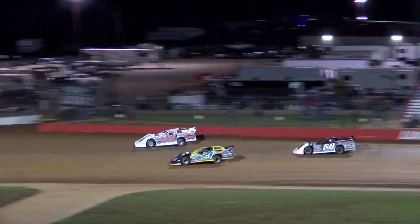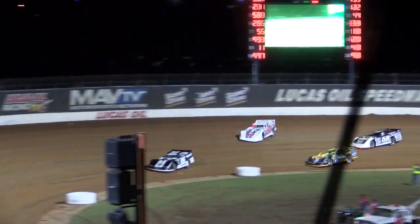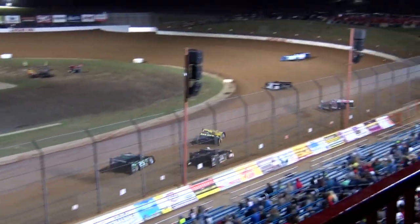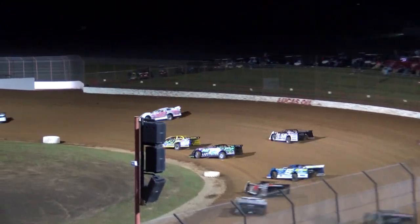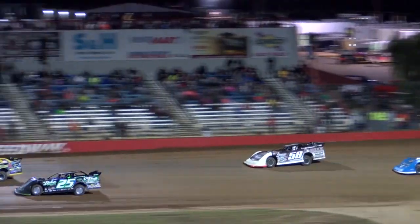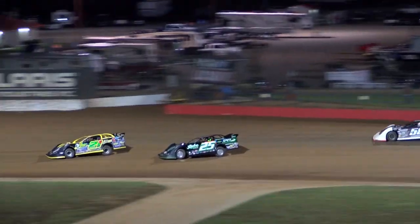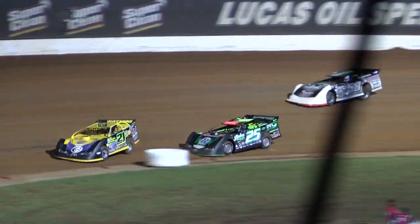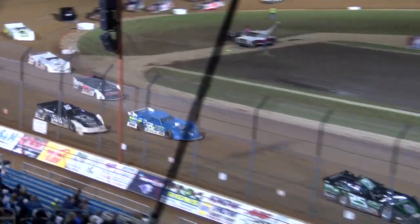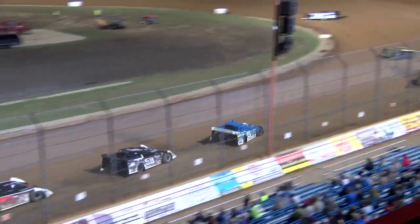Moyer with a good restart right there. He'll try to get the best of the 56 of Jackson. Tony carrying the speed off the high line of 4, and in sole possession of that third spot. Moyer's right there. Here comes Chad Simpson. Give a call to the Brinkman Motorsports number 25 of Chad Simpson. Simpson now up into that 5th spot, trying to work over the 21 of Moyer. Won't be able to get it done that time.